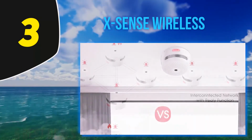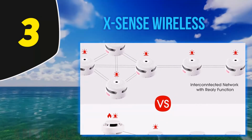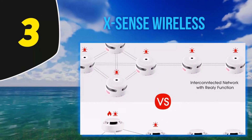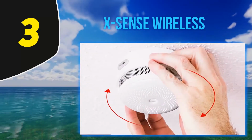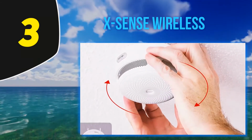At around $150 when not on sale, the X-Sense Wireless Interconnected comes out to about $25 per unit, which is a reasonable price and within the range of other smoke detectors that come in a single pack.